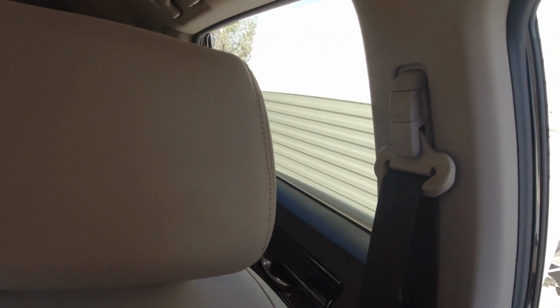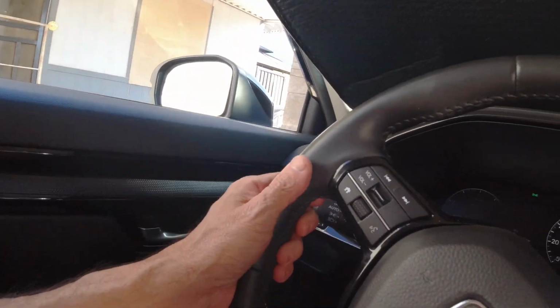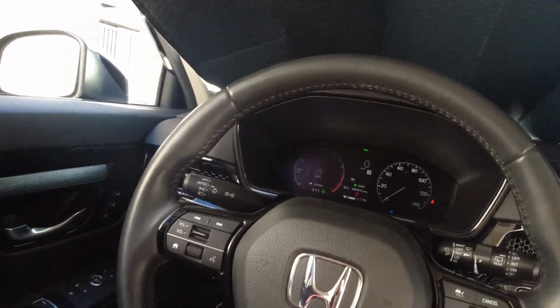Yeah, pretty, but it's too hot, man. Put those down. And the rear do that also. One touch push down. All four of them. One touch push up. Awesome. And then the steering wheel, it telescopes in and out, and it tilts up and down.